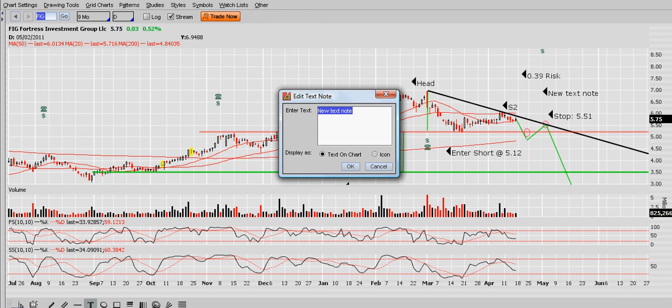Our expected gain is $5.12, sorry, minus $3.50, which is our target. So our reward equals $1.62 per share.